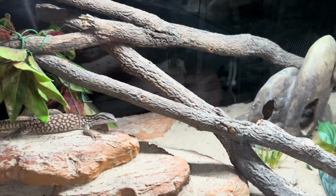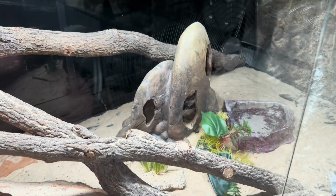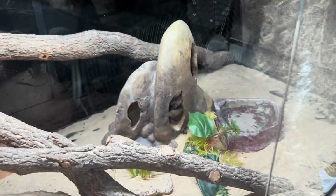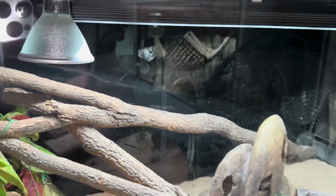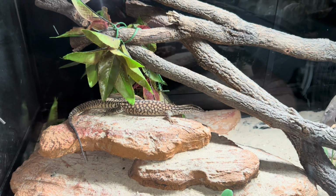Do have a couple of fake plants in here to decorate his enclosure, his branches. He's got his hide over there. That hide over there is filled with damp sand, so he can have a bit of a dig around in that. He's got his water bowl, plus his heat and his UVB right above him. That is a cheeky little goanna for you.